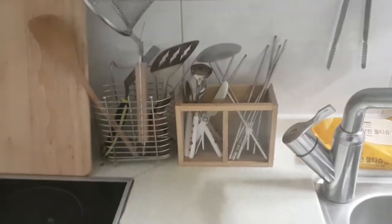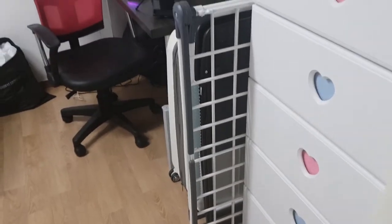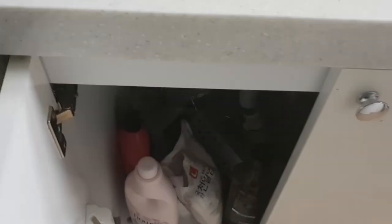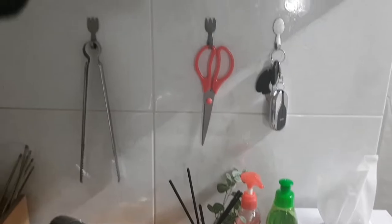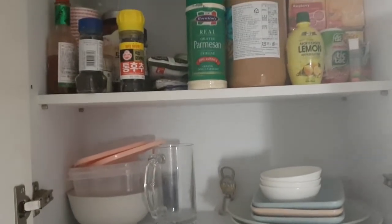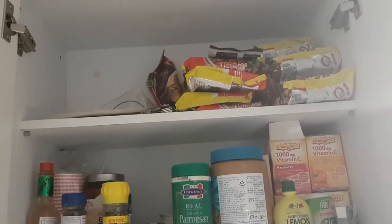I have a lot of utensils over here, and of course the laundry is right below. There's only a washer, so I would have to dry my clothes by hanging on the drying rack. And below the sink, I just have my cooking utensils and my laundry soap. On top over here, I have my plates and cups and some more food. And it's not a Korean home without ramen, of course.